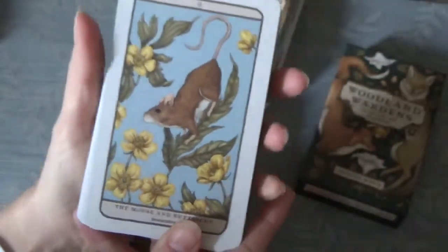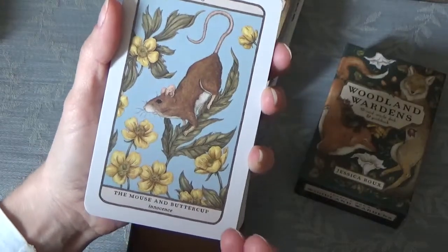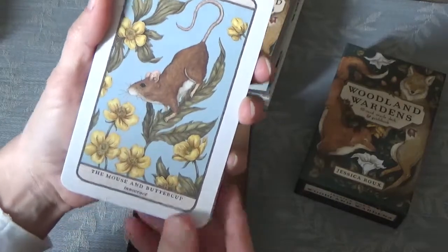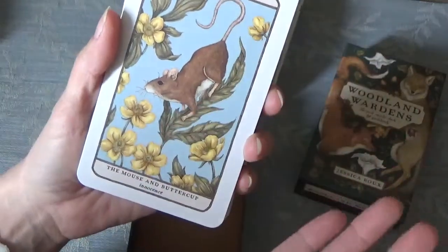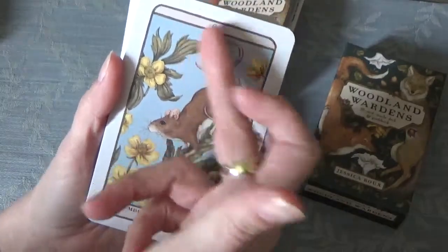And I like this because, well, buttercups are associated with childhood. When you put them under your chin, and if it's yellow, it means you love butter. That kind of thing. So I really like that. And you can clearly see the inspirations from the Rider-Waite-Smith. It's the full energy. Number 0, same thing.